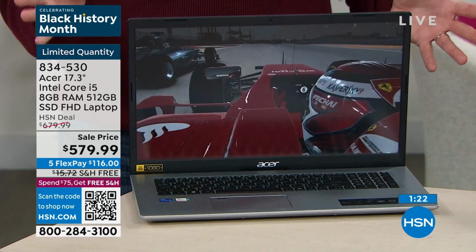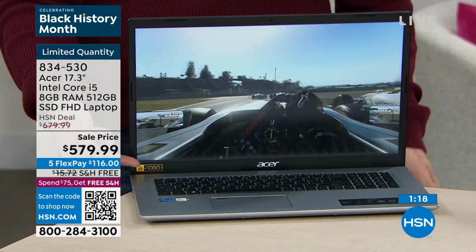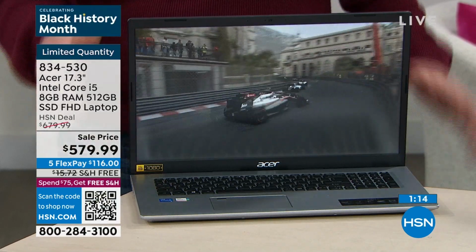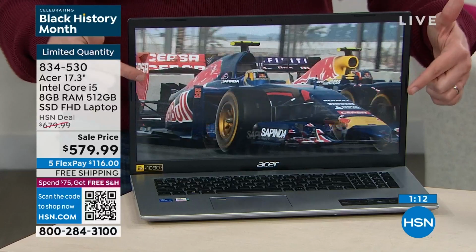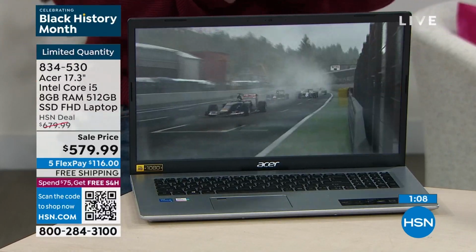Well, you know, to geek out about the technology, you're right. It's Acer and it's their biggest screen. And notice in the bottom corner, this is full HD, not entry-level high definition, full high definition, so it looks stunning. Why is this thing going so fast without any hesitation? It has that Core i5 processor in it.